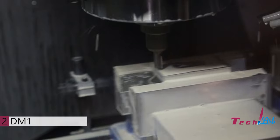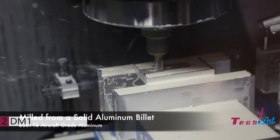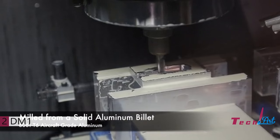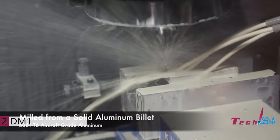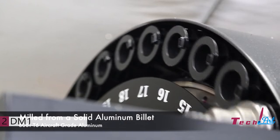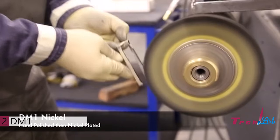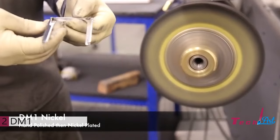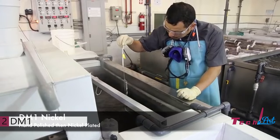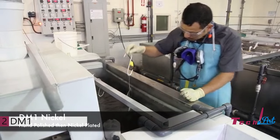DM1 Nickel starts as a single solid billet of 6061 T6 aircraft grade aluminum. It is precision cut using CNC milling machines. The DM1 Nickel is then hand polished to a bright, high luster mirror finish. Finally, using a 17-step process, it is nickel plated for a luxurious, durable, deep metal shine.